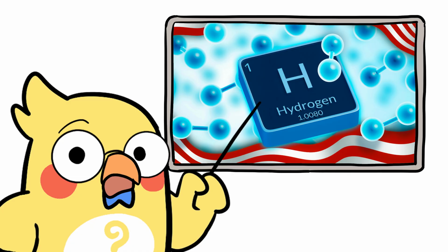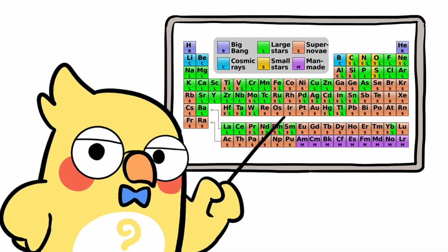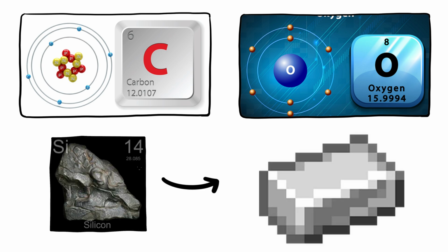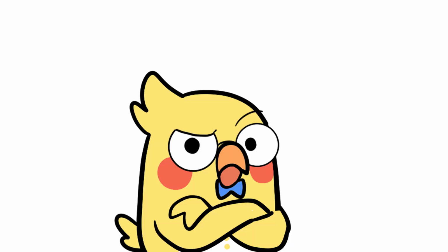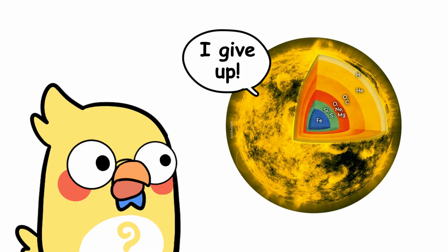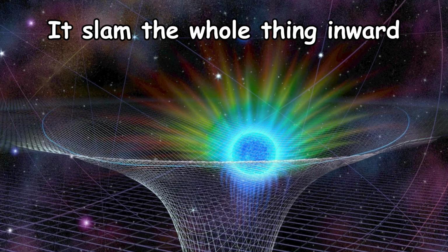The star fuses hydrogen into helium, then helium into heavier elements. Eventually, it works its way up the periodic table, carbon, oxygen, silicon, until it hits iron, and that's when everything changes. Because here's the thing, fusing iron doesn't release energy like the other elements do. It costs energy. At this point, fusion can't keep up. The core of the star suddenly can't fight off gravity anymore. And gravity, being gravity, doesn't politely take a seat. It slams the whole thing inward.